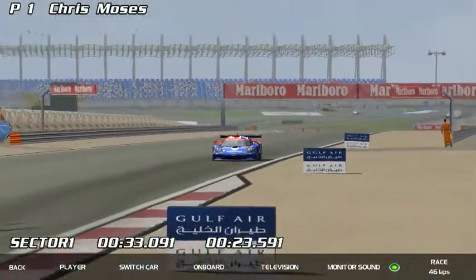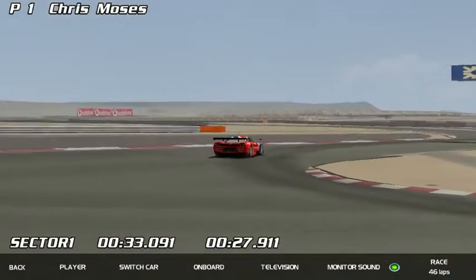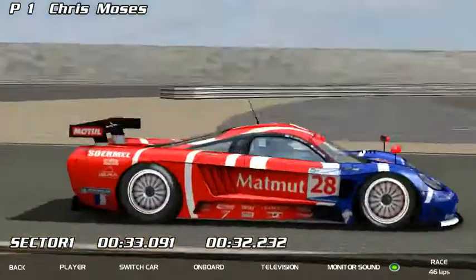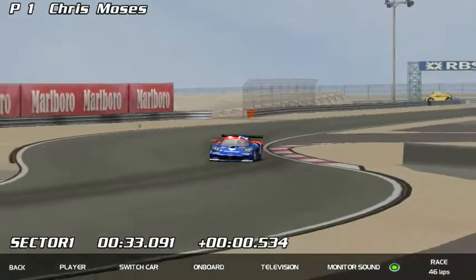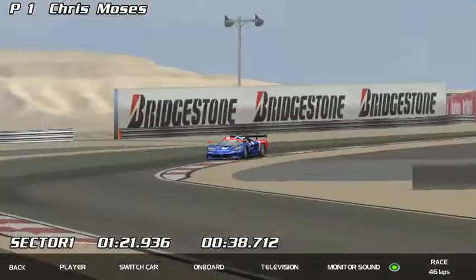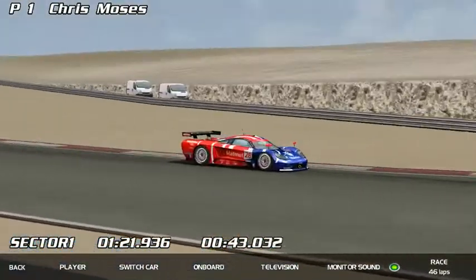We're going to stay on board with your race leader as he takes it around this Bahrain International Circuit one more time. Quite the show from start to finish. Unbelievable.